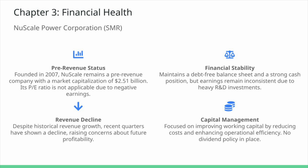But I'm sure investors are eager to see some revenue flowing in soon. What's the outlook there? Well, their revenue did show some growth in the past, but recent quarters have seen a dip. This is partly due to the timing of projects and partnerships.